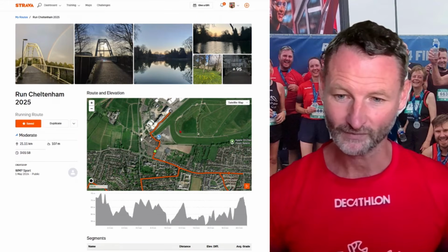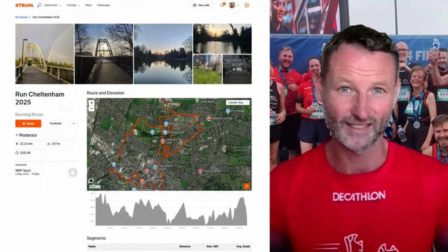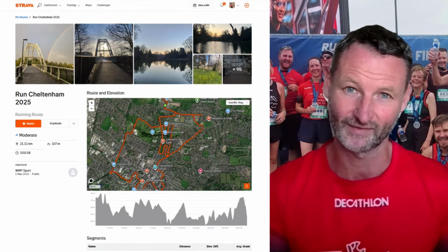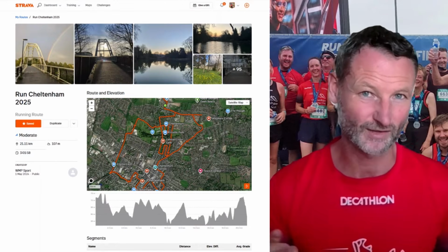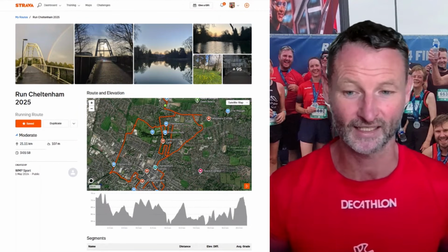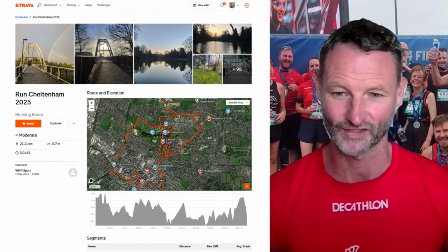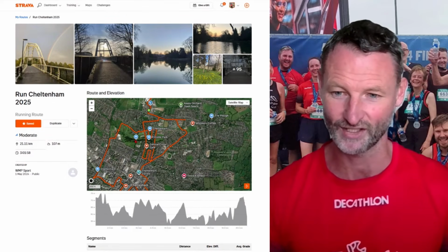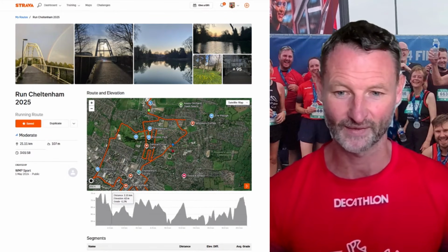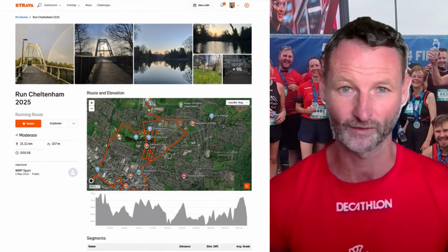So yeah, as I say, it doesn't look that big a deal on paper, but year after year after year, people complain about how hard Run Cheltenham is. Partially, it was due to the time of year, the heat, but I think that what people don't realise is just the amount of uphill there is at the end of the event, and the temptation with all of this lovely downhill and flat, the temptation to go faster than what you're actually capable of.